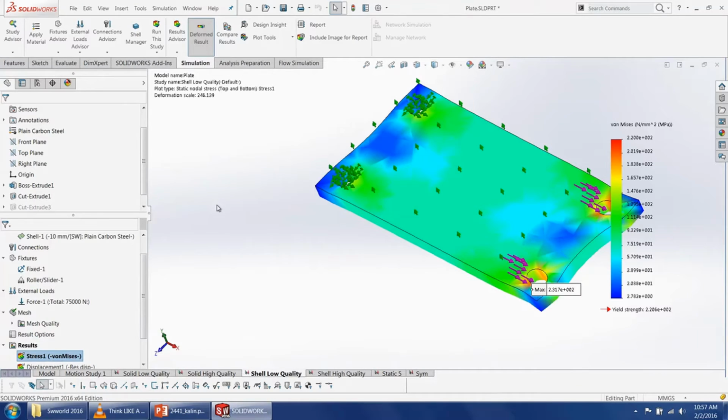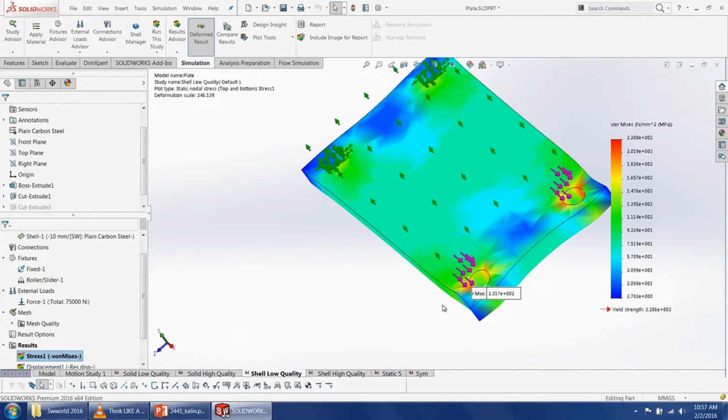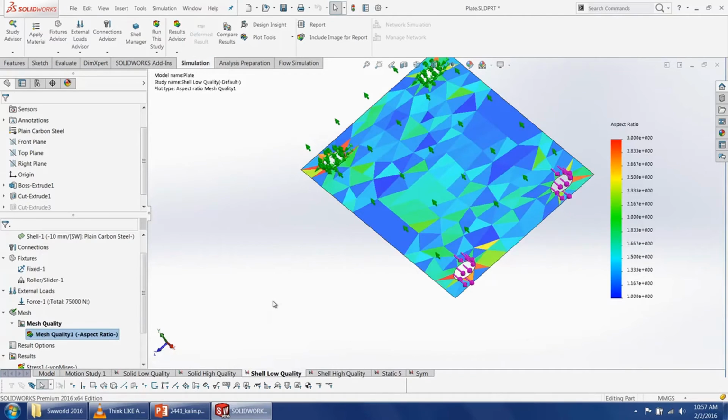I can't even see that come up. It's less than 1 second. And notice that I get a pretty similar stress result there. But just like before, I can check my mesh healthiness. So I can show my mesh healthiness, and I can see it.